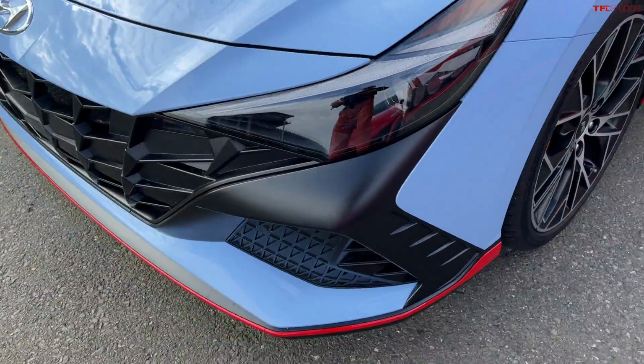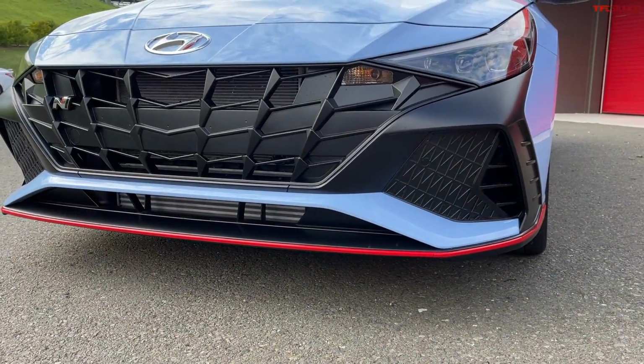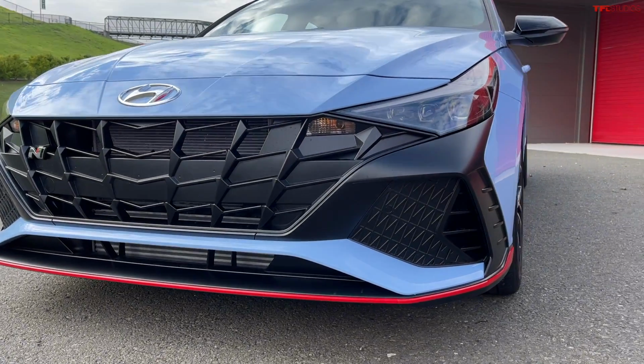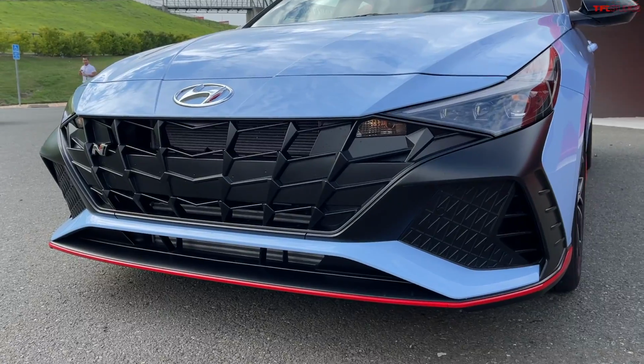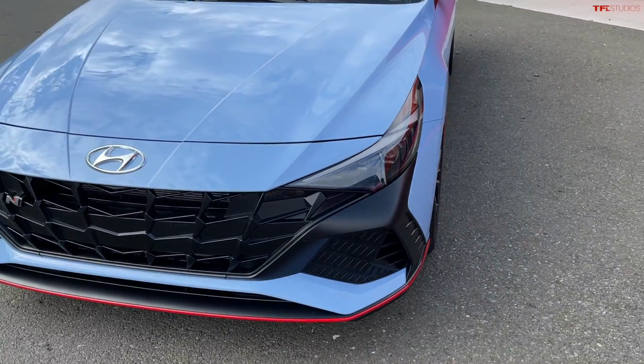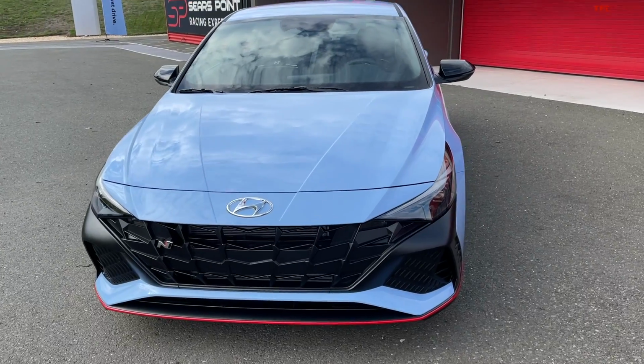And then moving around the front, you get more red accents. Probably my least favorite thing about this car in terms of design is that front end. It's, well, I'll let you guys make your own judgments, but I wouldn't say it's the highlight.